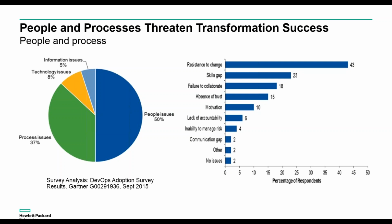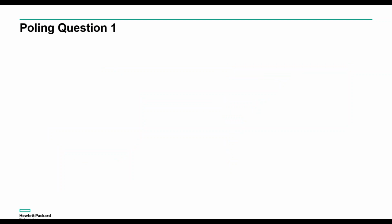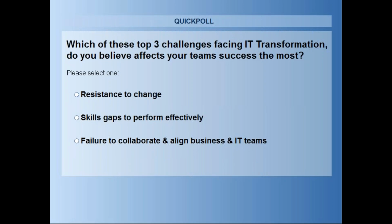So I think, Rocky, let's ask the audience for their opinions on what top challenges they experience. Great. We can bring up our first polling question, and the poll question is, which of these top 3 challenges facing IT transformation do you believe affects your team's success the most? Is it number one, resistance to change? The second one, skill gap to perform effectively? And the third one, failure to collaborate and align business and IT teams. So please take the next 30 seconds to answer this question, to help us understand your thoughts on this and where you fit in the category.